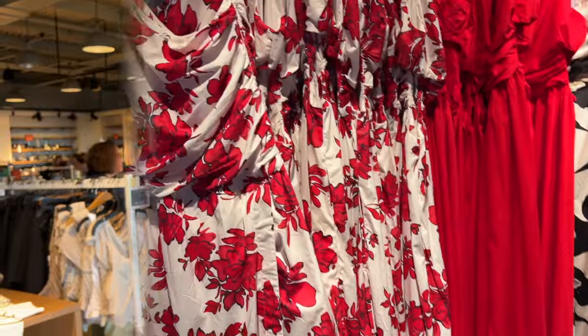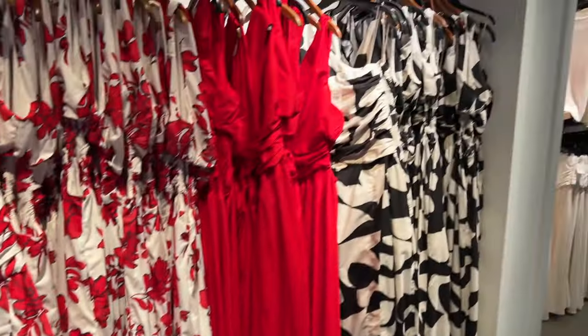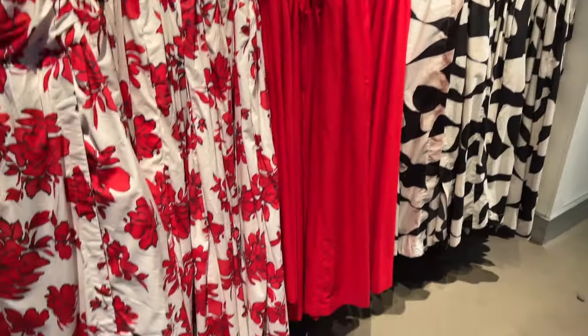Oh, it's had a redo. It was really dark last time. Yeah, get your prom dress here. They look like curtains. Well, A&F, disappointing. I saw a T-shirt that was £22, 30% off. So I promptly went on Vinted and found basically an identical T-shirt, new, for £5. So I may well buy that instead.